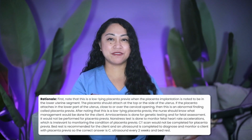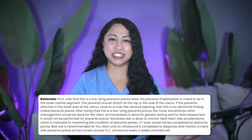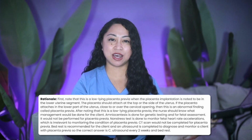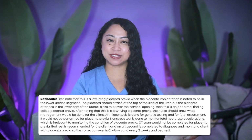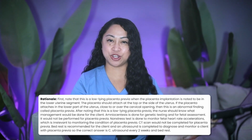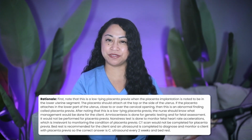Rationale. First, note that this is a low-lying placenta previa, when the placenta implantation is noted to be in the lower uterine segment. The placenta should attach at the top or the side of the uterus. If the placenta attaches in the lower part of the uterus, close to or over the cervical opening, then this is an abnormal finding called placenta previa.